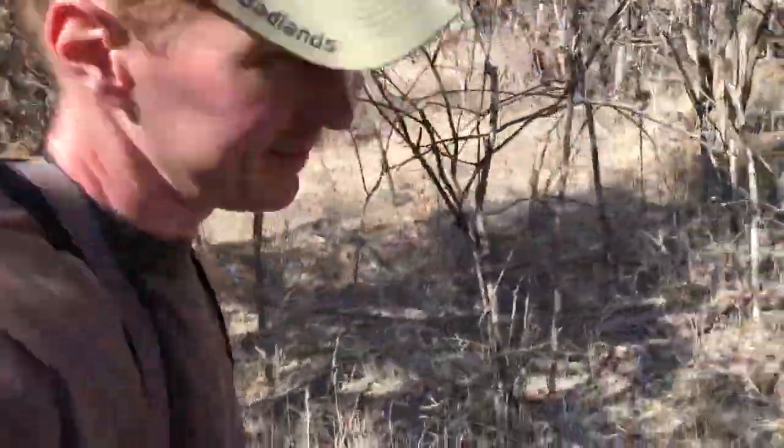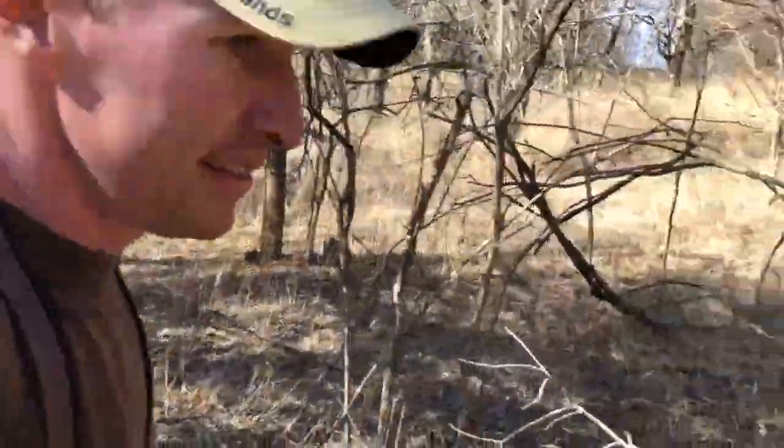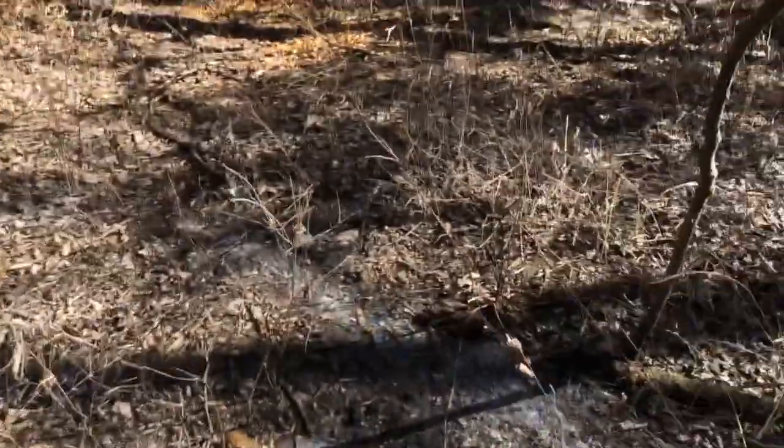Same ridge trail, same concept. I think we had a good buck working this.